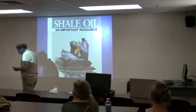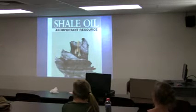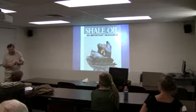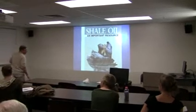But, anyway, this is a little piece of oil shale. This is what you normally see when you're looking at the mountains all the way up to Rifle and over there by Douglas Pass and so on. You just see the outside. But once you chip at the inside, then you can see where the oil is, and you can see the layers of oil that is in the rock.